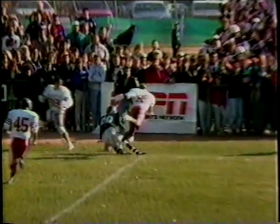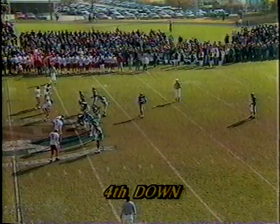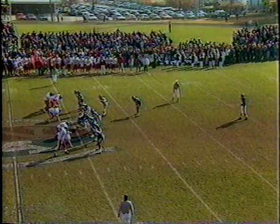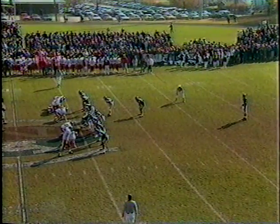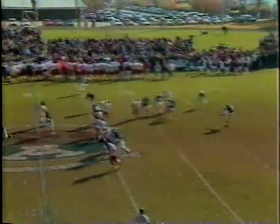Good coverage also by number 86, Andre Powell, and the ball goes incomplete. Both teams have been punting the football. This is the 3rd punt for Ansonia. We've already seen Naugatuck punted 3 times. The turnover has been the story of this first quarter, and the 6 points for the Chargers.